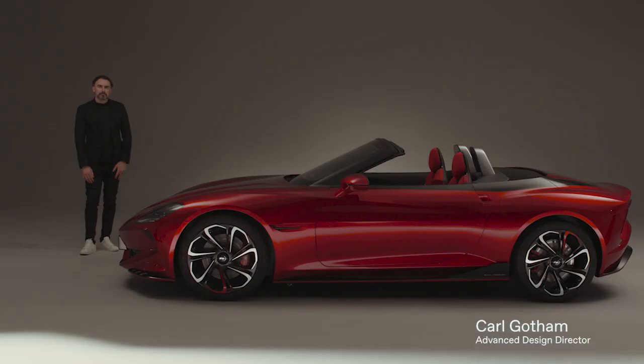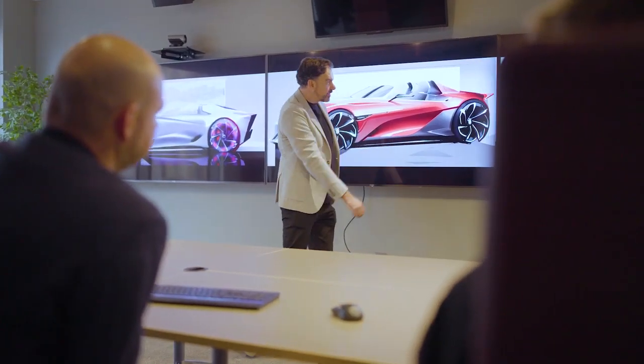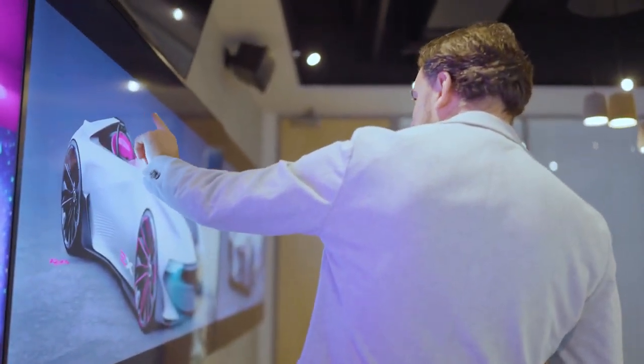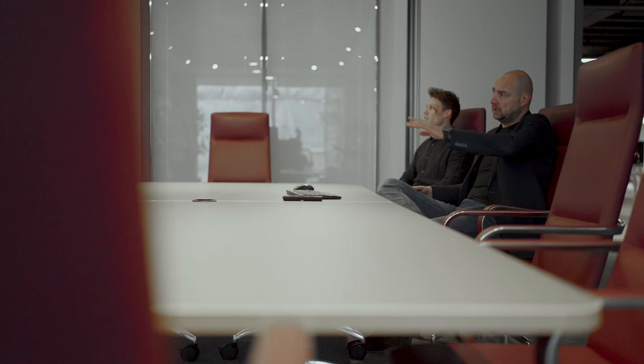My name's Carl Gotham and I'm the Advanced Design Director at Psych Design Advanced London. So the brief for this car was relatively self-generated. We, as an advanced design studio and director of that team, started very early on to explore and experiment in what a car like this might look like. Yeah, a daunting brief, a massive brief for us, but one that we relished.